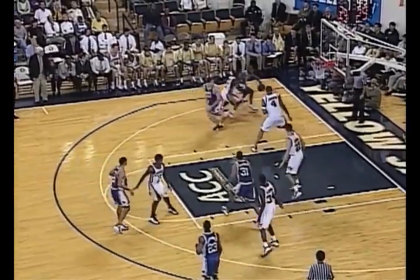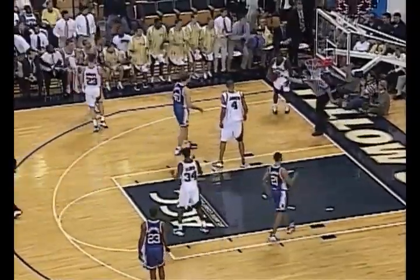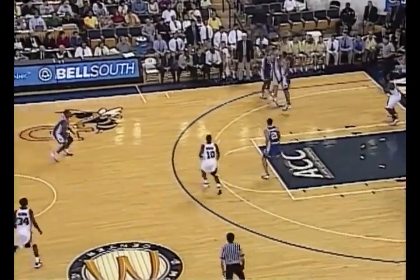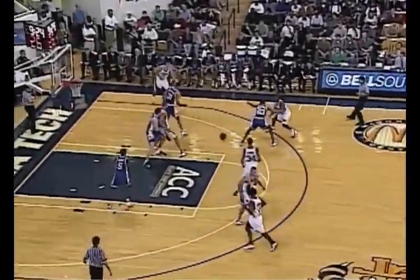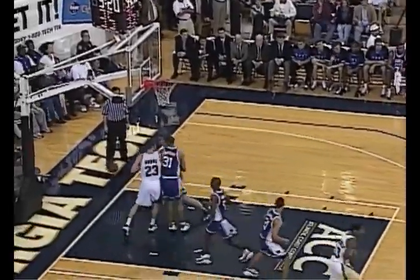Another offensive rebound for the Blue Devils. And it is going to be Vines scrapping with Avery, out of bounds to Tech. Very strong at 5 feet 10, is able to get the ball. LeBerry to the middle and Vines. Alvin Jones up top. Here's Jason Floyd spinning it in.